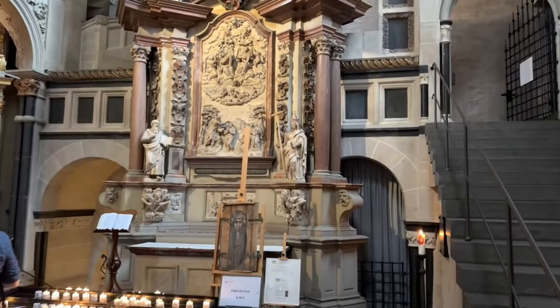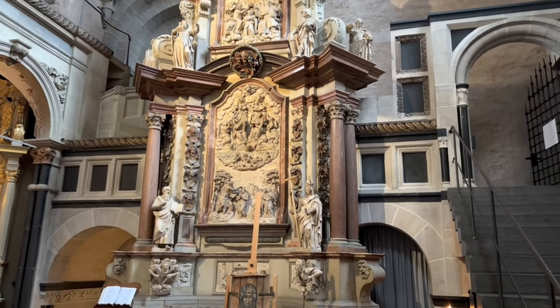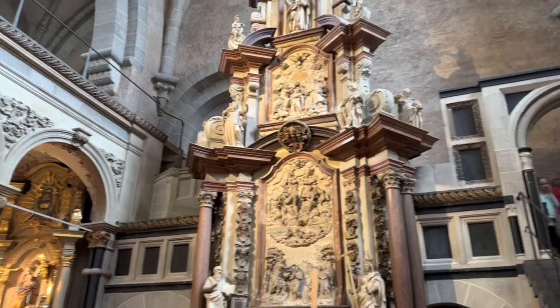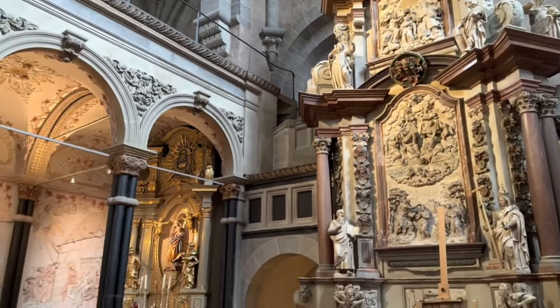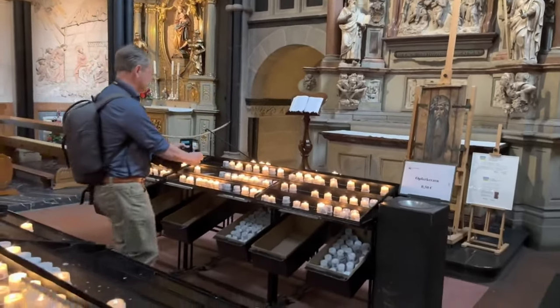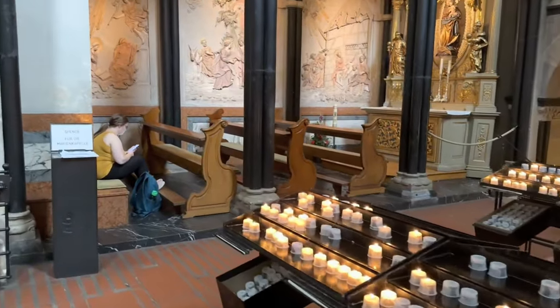Another noteworthy feature of the Trier Cathedral is the Shrine of the 14 Holy Helpers. This exquisite golden shrine is dedicated to the 14 Holy Helpers, a group of saints revered for their intercessory powers. Pilgrims flock to this shrine to seek solace, healing, and protection.